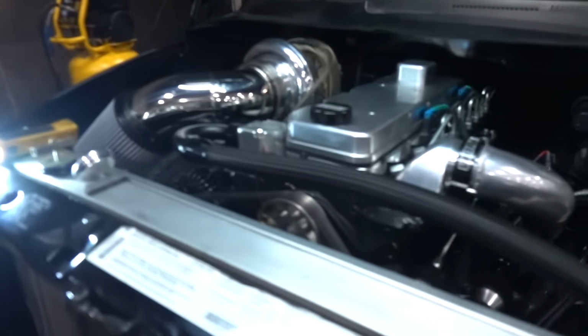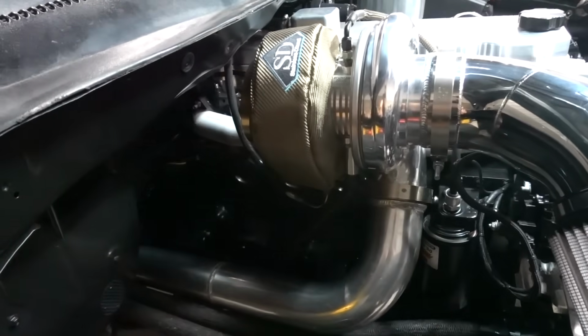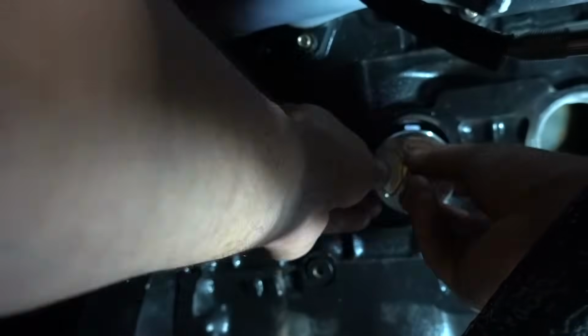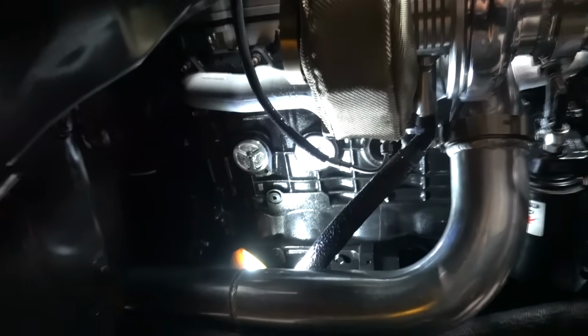So we'll get into that here in a little bit, but I'm going to set you guys up. We're going to go ahead and swap these freeze plugs out, get those done. That way we don't have to worry about leaking water. We got 2 of them in.